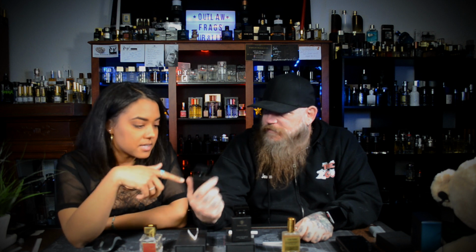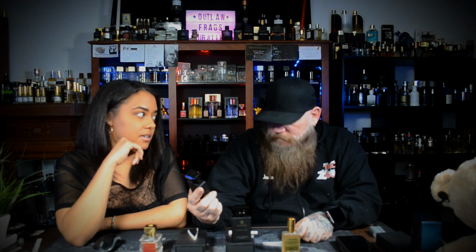Yes. See, and like I said, this is a unisex fragrance. My initial thought was, this doesn't smell like something my mom would wear, but it definitely doesn't smell like what I expected. Well, it was funny, because I told you this is my favorite fragrance, and then you smelled it and were like... Because you were expecting a much more masculine fragrance. Yes. You set me up with that. I didn't. I just told you it's my favorite fragrance. You expected something else.